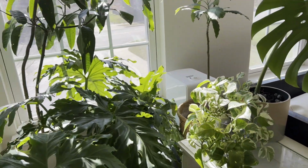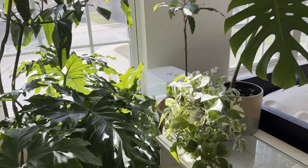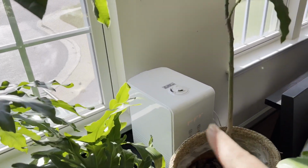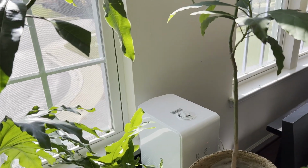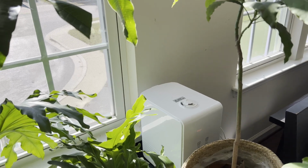And so those are the plants on this one corner. As you can see, I already have my humidifier up here because these are all tropical plants, but as you can see, it's already out of water. It's like 39 degrees.